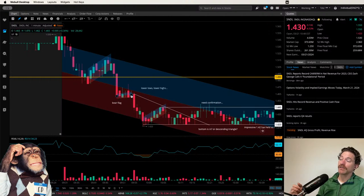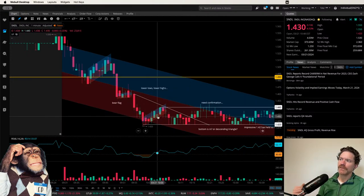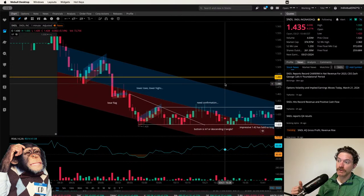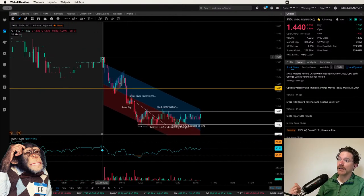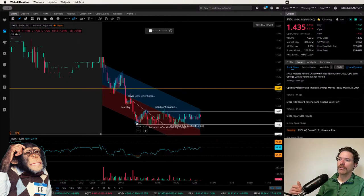then another bear flag that broke to the downside, another bear flag that broke to the downside. This one is not as clear, similar to this one, being upsloping, but that did break to the downside, however, not making new lows. And so right now, we could think of this as the flagpole. And we are now consolidating over here.